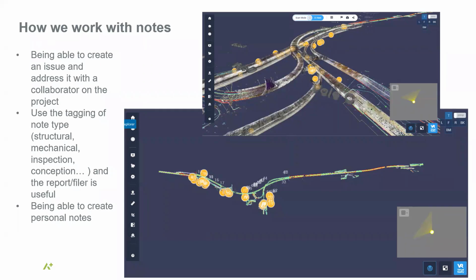We can use the tagging, so structural, mechanical, inspection, conception, to filter out what is useful. We're able to create a personal note as well, to keep it more private for different people. They want to take notes to use further on a report or inspection report, so they can use it as well.